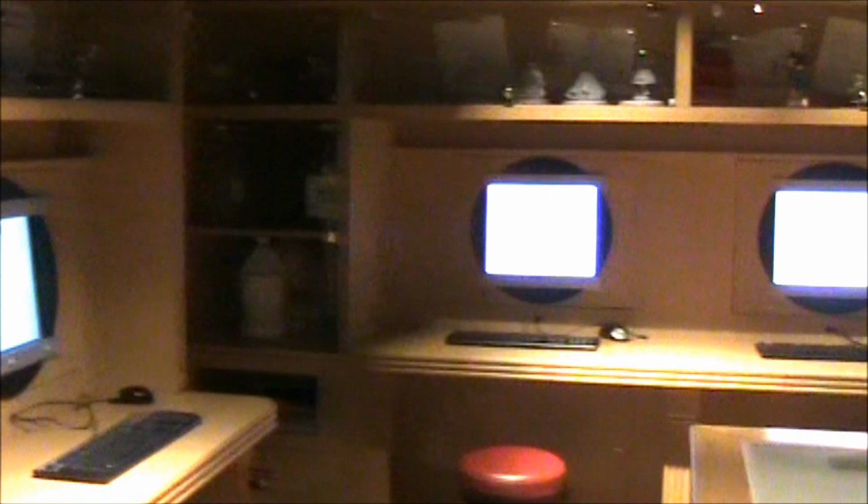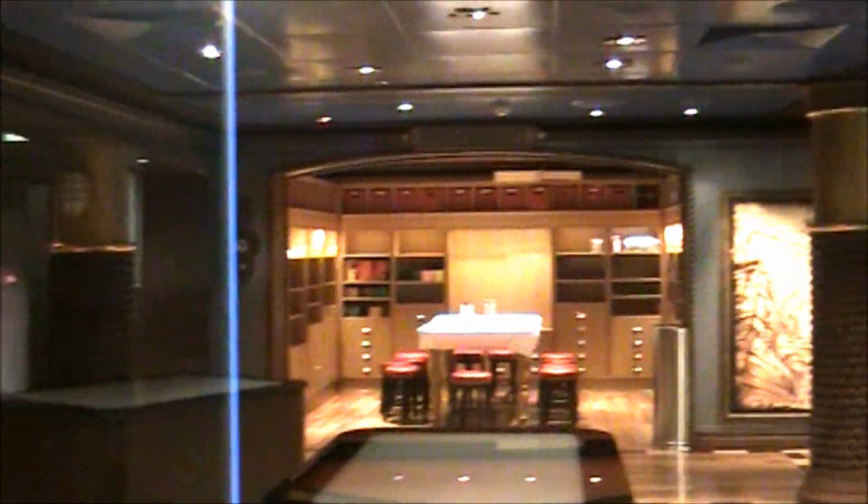Let's take a look over here. You can see that there's always games to be played. This is an animator area. If we look beyond, we'll see some more. Lots of interactive games, lots of touch tables, and all kinds of moving and electronic and computer stuff, just right for this age group.